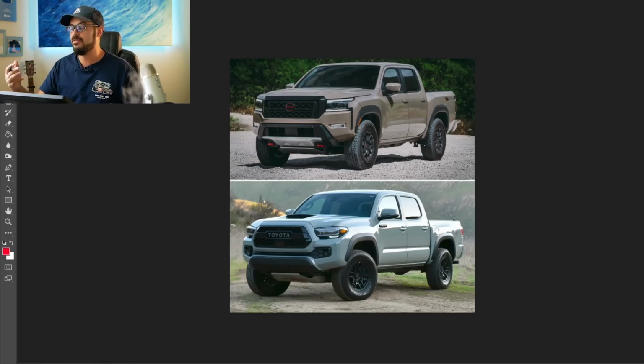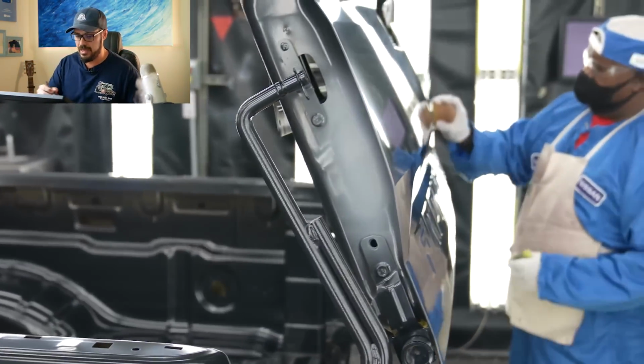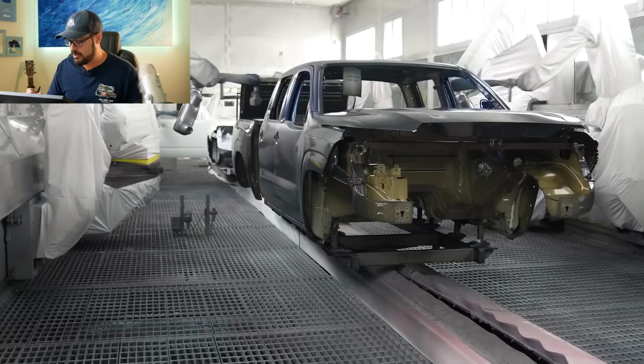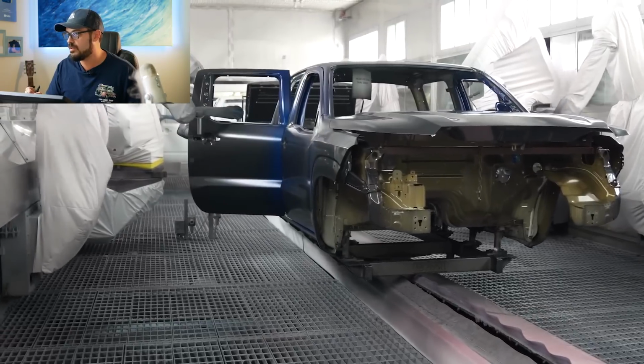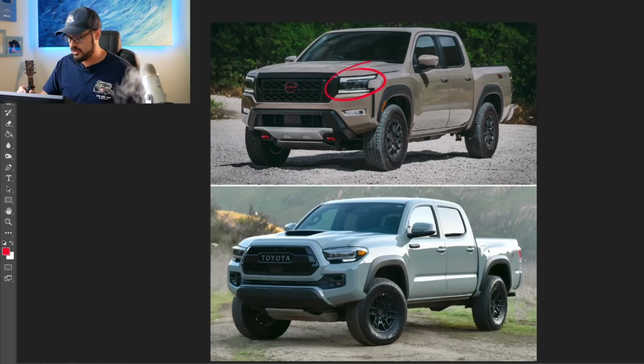Now, let's jump into Photoshop here. Let's talk about this design. So I'm really excited for the Frontier here. I think it's been long overdue to get this new model, and I really think Nissan did a fantastic job with the front end of this truck right here. It looks very chiseled. It looks very, very modern, specifically with these headlights that you have right here.